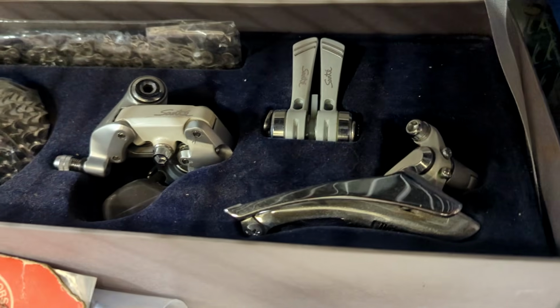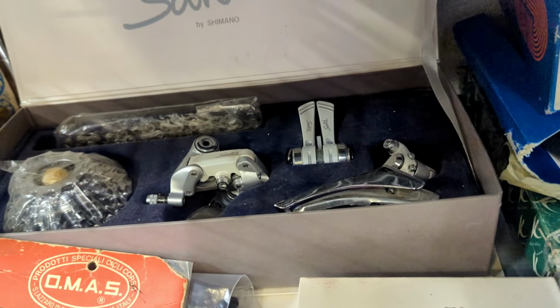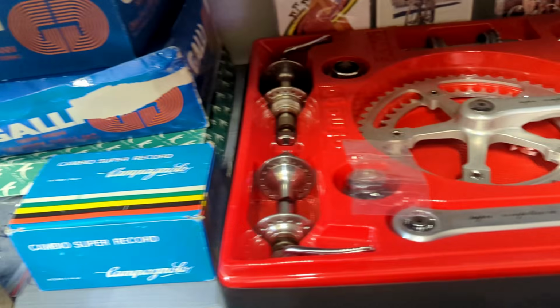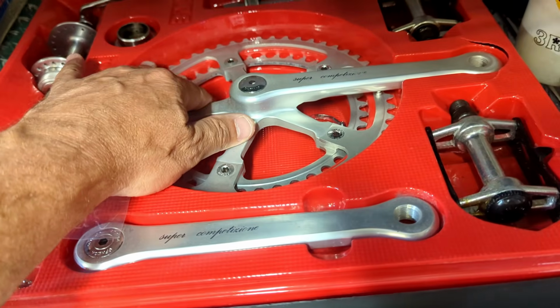Oh, here you go, guys. New in a box. Something you don't see. Sante Group. I'm actually a fan. Brand new Galli stuff off Mega. Oh, geez. Beautiful.